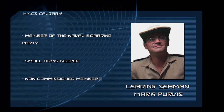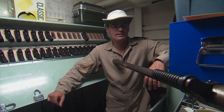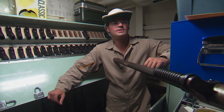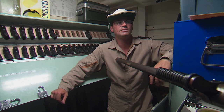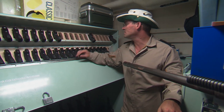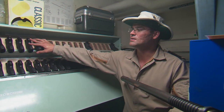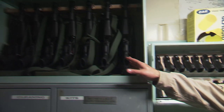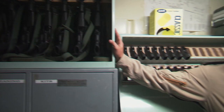I am the small arms keeper on board, and primarily my job is to maintain the weapons on board and make sure that they're always locked up here. As you can see, you have an assortment of weapons here. You have the 9mm SIG Sauer. Right here, you have the MP5, primarily used by the boarding party.